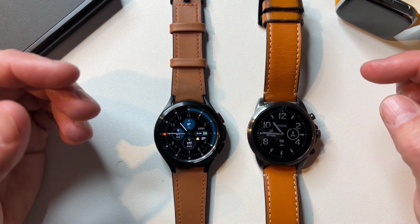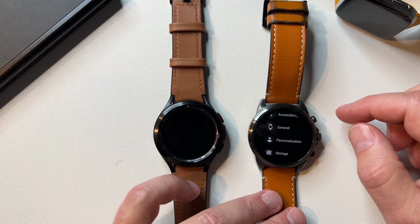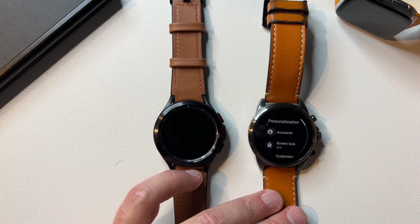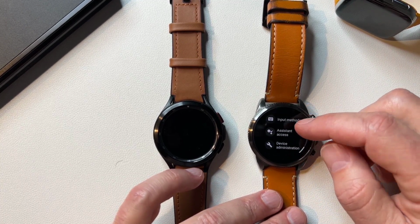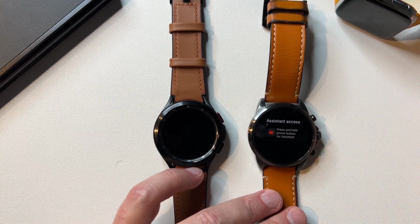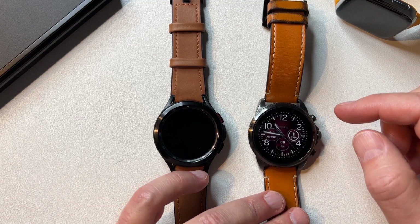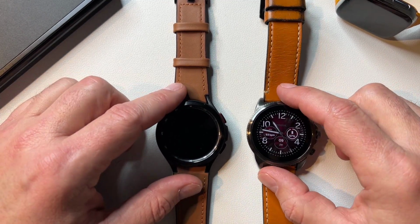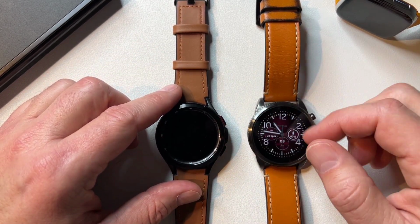Okay, Google. Now, I don't actually have this turned on here. Okay, Google. Yeah, the only setting you really have for that in Google is in personalization. You can go to Assistant Access, and it's press and hold the power button for assistants. And that's pretty much it. The whole OK Google hot word does not work very well. Even when they had it working, it didn't work very well, but it works really well on the Samsung watch.